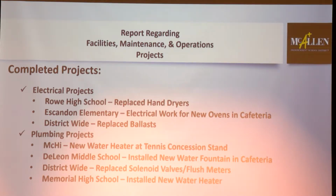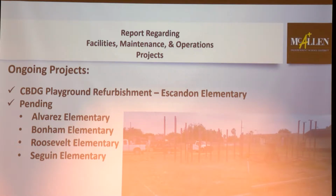On the electrical section, we have hand dryers that are being replaced, going campus by campus, checking them all. Escandón Elementary had electrical work for some upgrades in the cafeteria area for some ovens that were installed. We also are replacing district-wide ballasts. Plumbing, we had a water heater installed at Mackay concession stand, a tennis court area, De Leon Middle School, water fountains and cafeteria, replaced solenoid valves and flush meters district-wide as our plumbing department's going by campus, along with a water heater over in the special education section at Memorial High School.